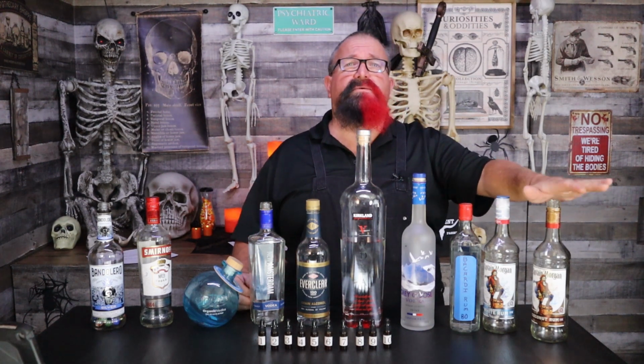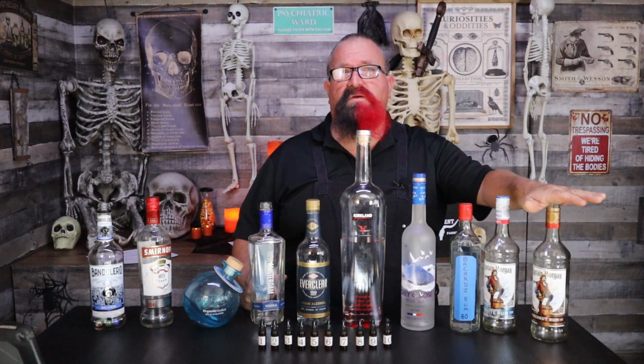And then the coconut. I don't recommend using flavored alcohols unless it's a light flavor like the coconut or a mango or something like that. The coconut really does accentuate the vanilla. You might get the coconut flavor at the very end, but it does accentuate the flavor of the vanilla.